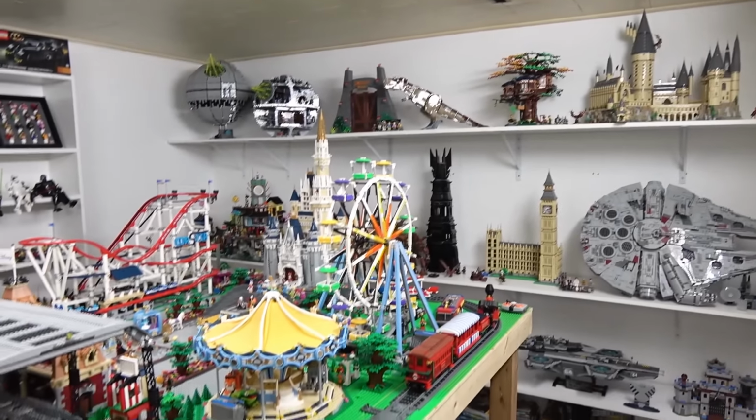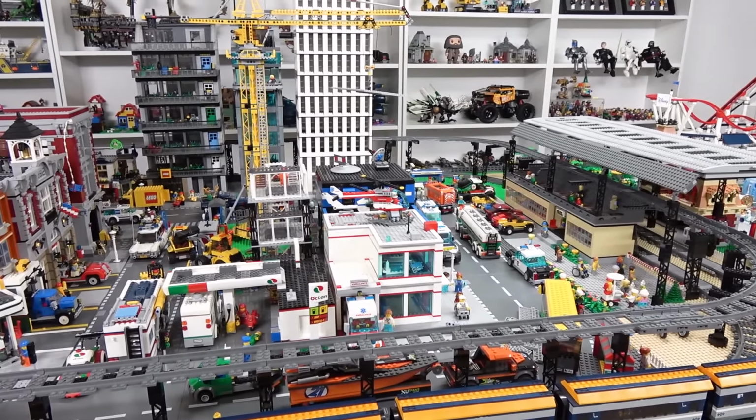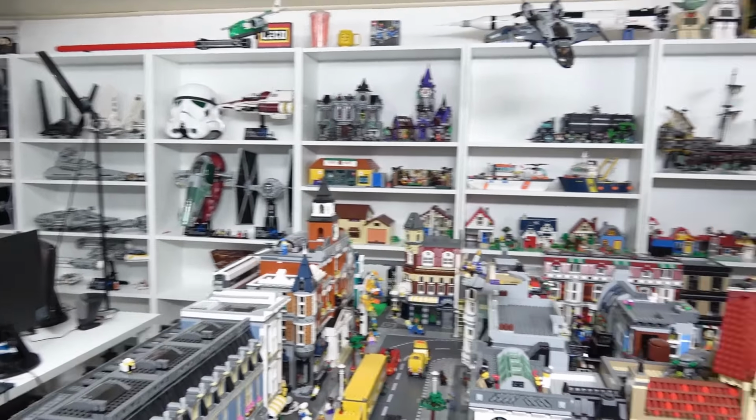Lots of other things going on in the Lego City right now and in the Lego room. Going to repair this area here, work on the amusement park, and then provide a full Lego room and Lego City update here in the not so distant future. So make sure you stay tuned for that.